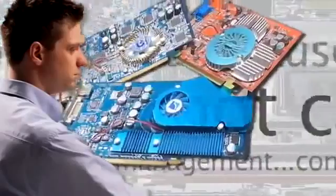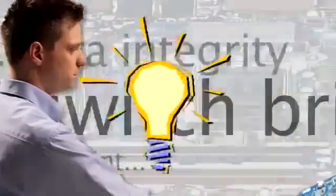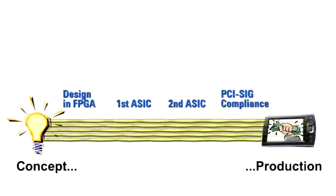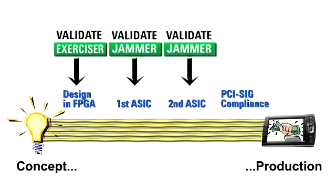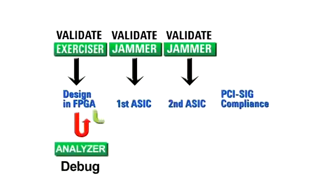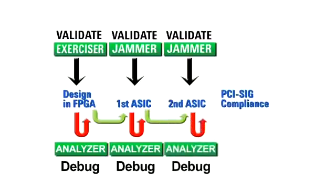Implementing applications and designs that incorporate PCI Express is becoming more complex. Consider the tasks required to go from product concept to product production. You need tools that help you validate hardware and software functions at the high speeds of PCI Express Gen 1 and Gen 2. And when problems are discovered, you need tools to help you quickly uncover their root cause.